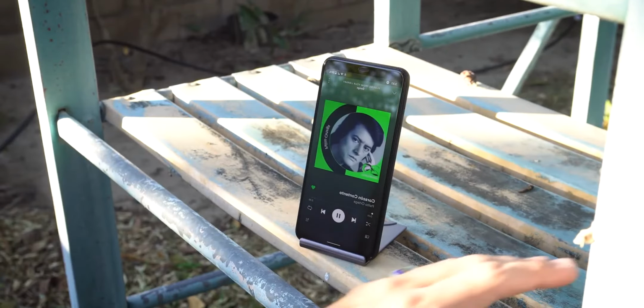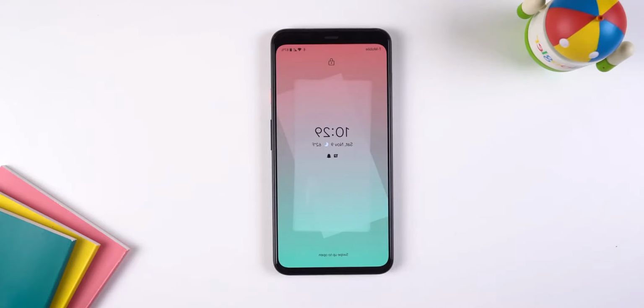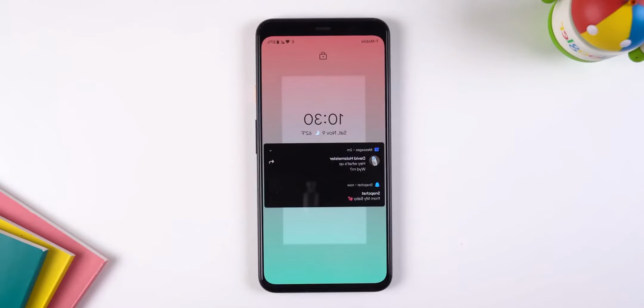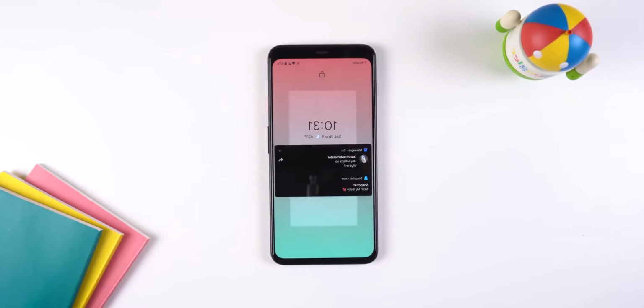The only thing that I did find to be annoying is that the lock screen doesn't display notification content once I reach for the phone. To do this, I would need to disable skip lock screen in the Face Unlock menu within the system settings, and even then when I reach for the phone and the screen turns on, I still need to tap on the display to pull up the notification contents. Not a big deal, I just think it would have been nice to see the notification contents once I reach for the phone, because the majority of the time that's the main reason why I pick it up.